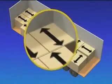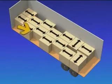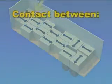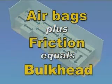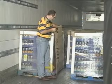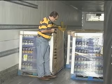Begin by loading pallets tightly against the nose and the side walls of the trailer. Each successive pallet should be pushed securely against the previous pallet and the side walls. Contact between the pallets and the side walls and the floor produce friction. Airbags, along with friction, create a bulkhead that provides optimum load security. Choose an airbag that provides the maximum amount of coverage for your load. With airbags, the greater the amount of coverage an airbag supplies, the better your load will be locked in and secured.